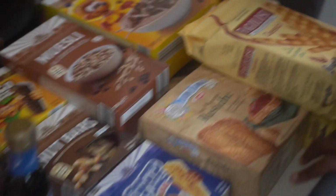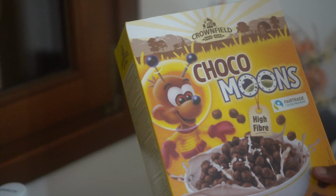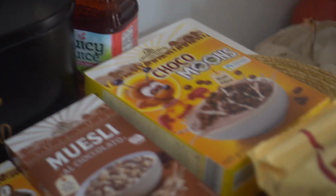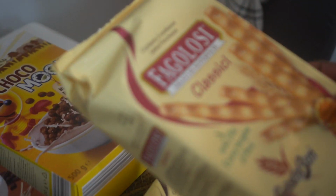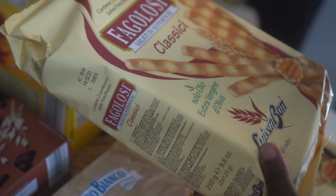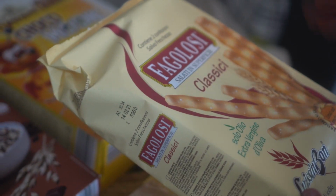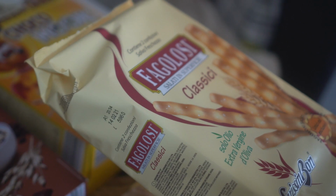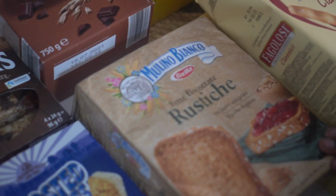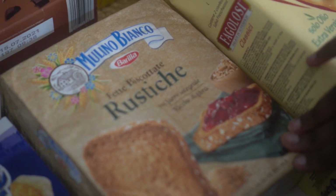Oh, got some cereal for Orion. So this is going to be the next cereal he tries, which just looks like some sort of chocolate little ball cereal. These are something that all of us love to just snack on, these little breadstick things. They're just good. And a lot of times you wrap prosciutto and things around them, and it's a way that you eat them here.